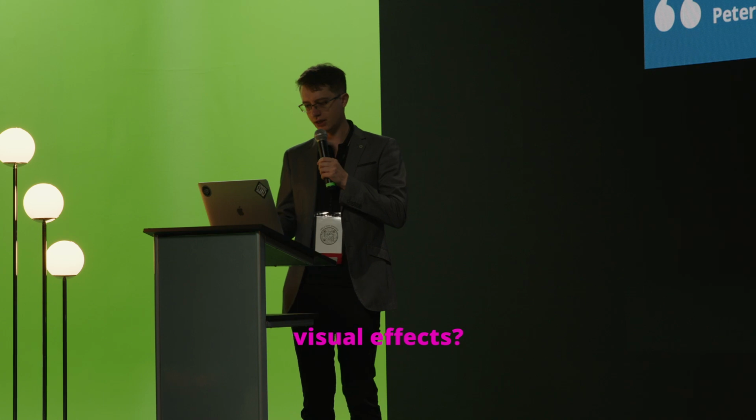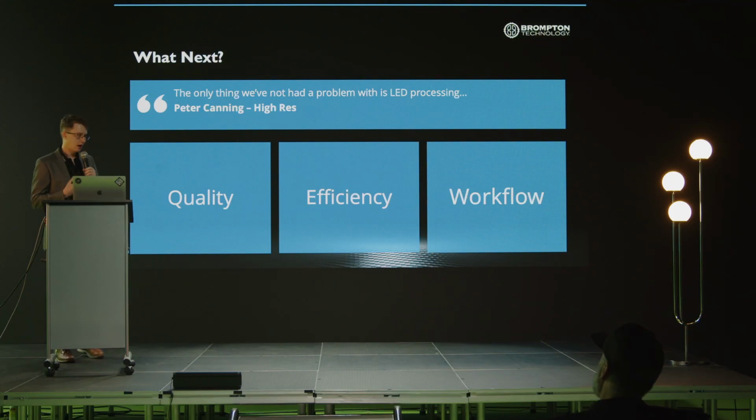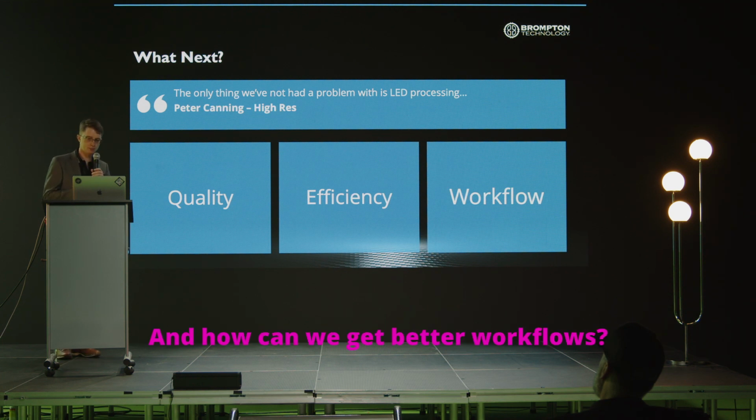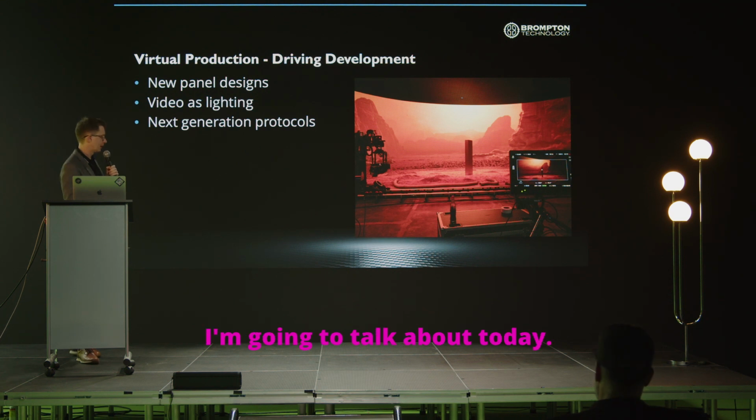But what are the new innovations that are going to lead to the next steps forward in camera visual effects? And I want to focus today on three areas, really. How do we improve quality? How can we make things more efficient? And how can we get better workflows? And there are three things I'm going to talk about today.